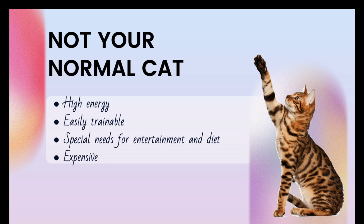So the Bengal cat is not your normal cat. They are absolutely gorgeous. There's some really wonderful things about them. They have the softest, shiniest fur you'll ever see, and they're very sweet, very smart. They're also very high energy, very different from other cats. They're easily trainable because they're very smart. They do have special needs for entertainment to keep them from doing naughty things around the house, and a special diet is going to help their behavior as well.